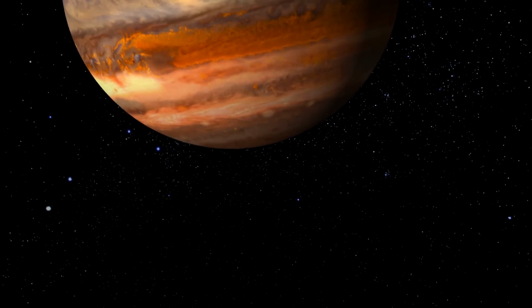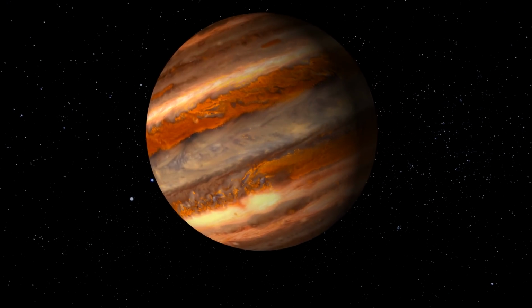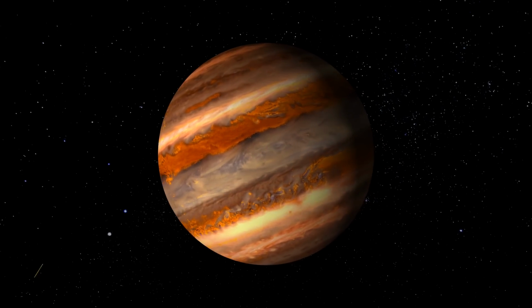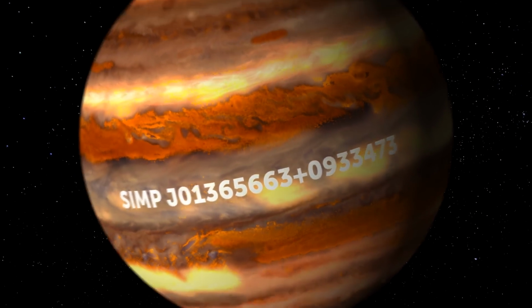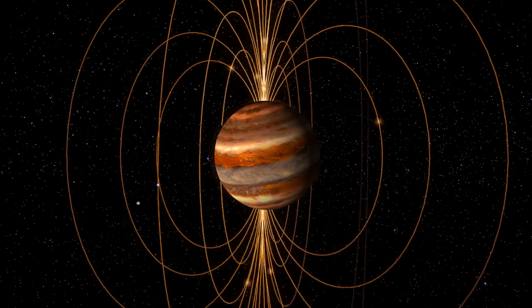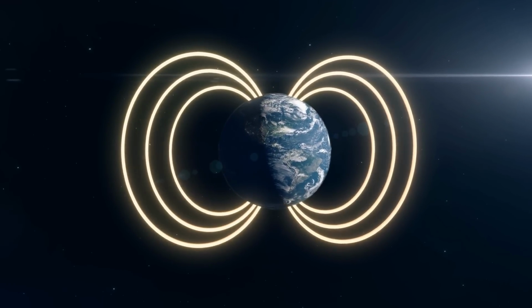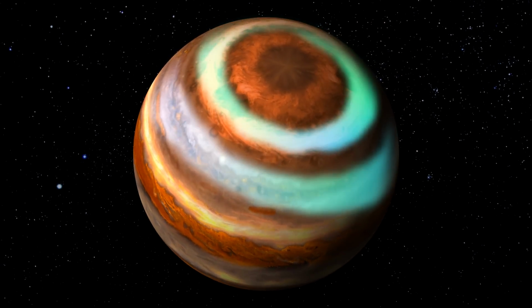Just 20 light-years away from the Sun, which isn't such a great distance when we talk about space, a bizarre rogue planet is roaming our home Milky Way galaxy. But even though this planet doesn't orbit any star, it still has an incredibly powerful magnetic field. It's 4 million times stronger than Earth's magnetic field. The exoplanet also produces amazing auroras.